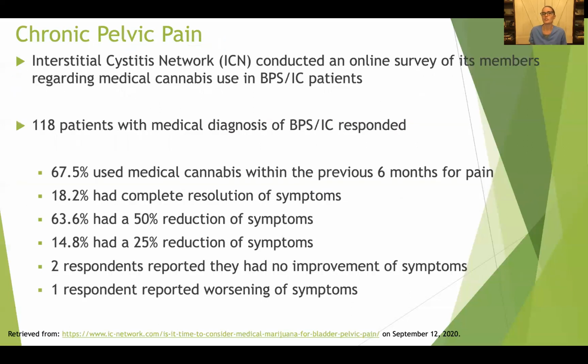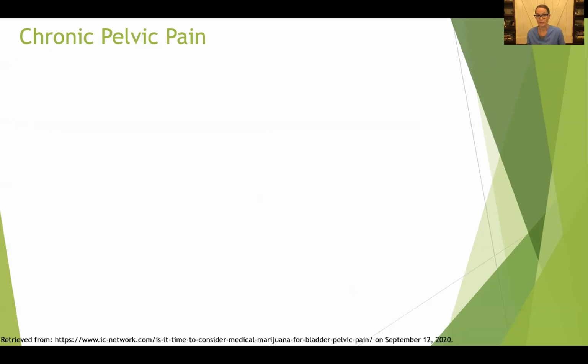So the Interstitial Cystitis Network, another patient support group network, did an online survey of its members regarding medical cannabis use in IC patients. So 118 patients responded. 67.5% used medical cannabis within the previous 6 months. 18.2% had a complete resolution of their symptoms. 63.6% had a 50% reduction. 14.8% had a 25% reduction. 2% had none, and 1% said that they had a worsening in other domains that they answered questions on.